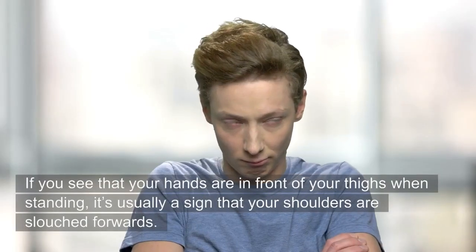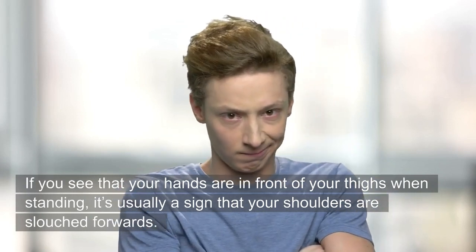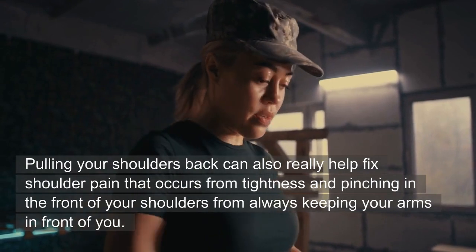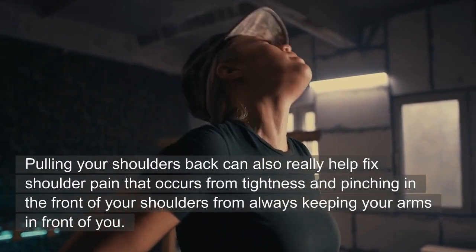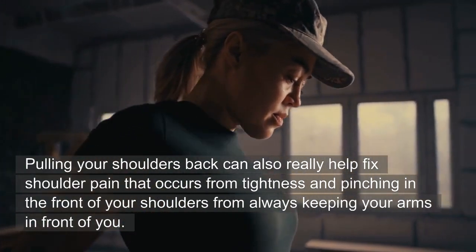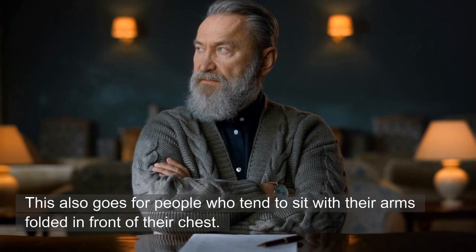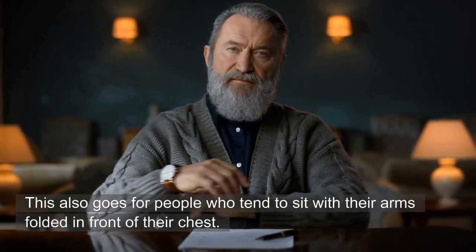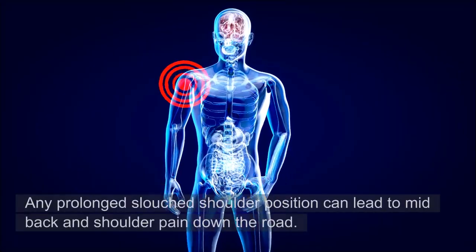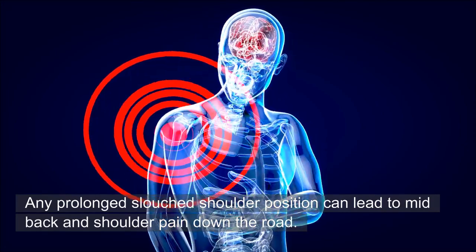Tip number 4, keep your hands by your side when you are standing or sitting at rest. If you see that your hands are in front of your thighs when standing, it's usually a sign that your shoulders are slouched forwards. Pulling your shoulders back can also really help fix shoulder pain that occurs from tightness and pinching in the front of your shoulders from always keeping your arms in front of you. This also goes for people who tend to sit with their arms folded in front of their chest. Any prolonged slouched shoulder position can lead to mid-back and shoulder pain down the road.